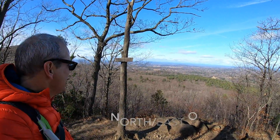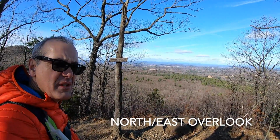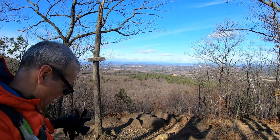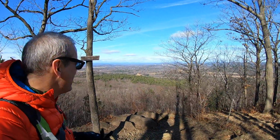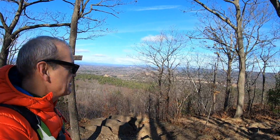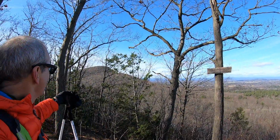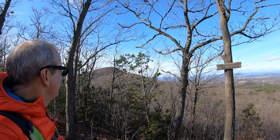We are at Rattlesnake Knob. It's pretty windy here. Hopefully the windsock is helping out. We're looking north into the town of Amherst. I think off to our right we can see some of the buildings of the University of Massachusetts Amherst. And if we look through the trees, we can see where we just were, Mount Norwottuck.